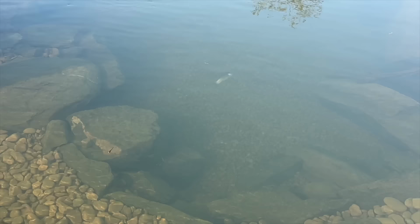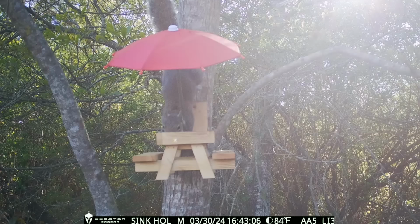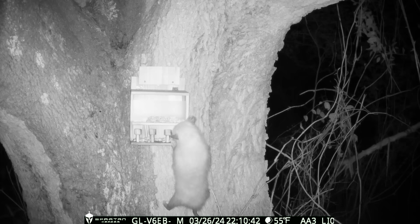But the big surprise is how aggressive the rainbow trout are. I never saw that one coming. But as always, the wildlife feeding cams are carrying the series. And I always find it amazing how entertaining wildlife can be. Just hit the record button. And the animals always find a way to put on a show. So you'll be seeing flying squirrels, as well as George Jones the possum.